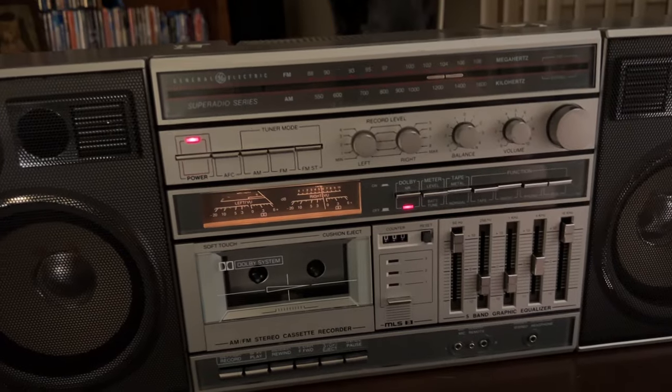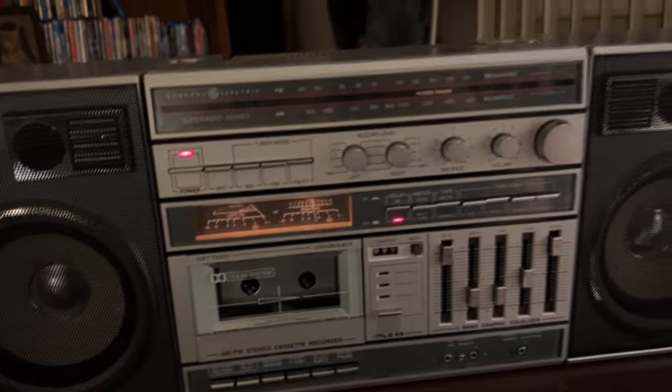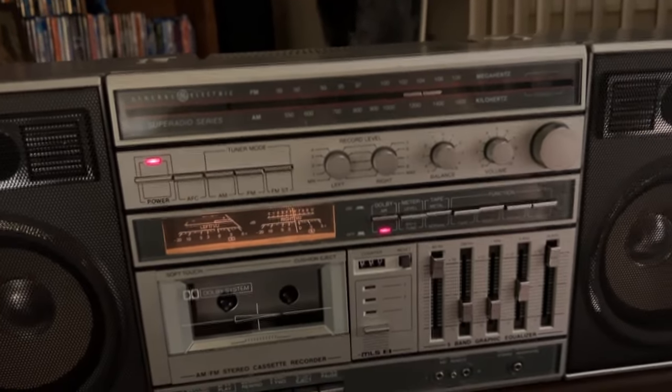Trying to pick up a bunch of very weak stations. Like I said, I'm sure if I play with the antenna or hook an external one to it, it'd be great.